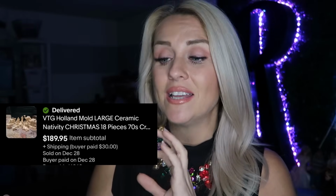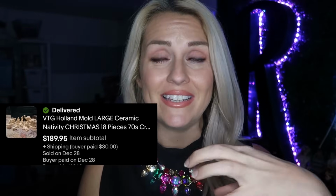I always say I can ship anything via FedEx for $27, so I actually have a business policy that is FedEx 30, and when something is very large like this was, and guys, when I packaged this, I packaged it in its own individual little boxes. It shipped to Texas for less than $30, and that box weighed quite a bit. The pieces in this nativity set, like the camel was like, I don't know, 16 inches tall. They were absolutely enormous Holland mold pieces.